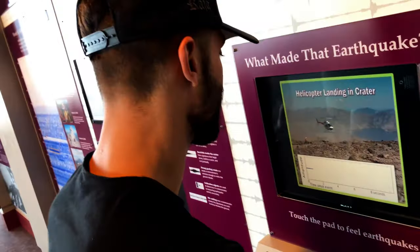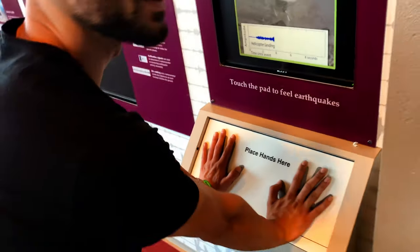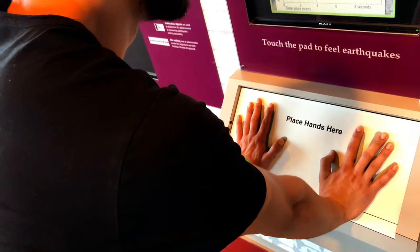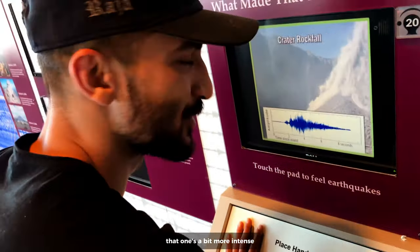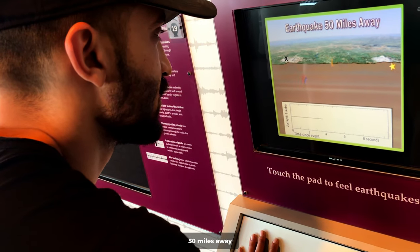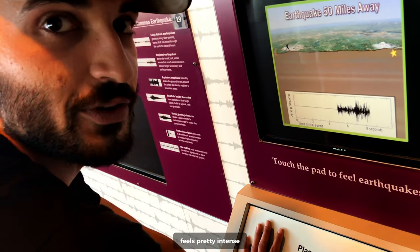Place hands up. Okay. How's it feel? So, yeah, that one's a bit more intense. Oh man, 50 miles, be a chance of feeling that.